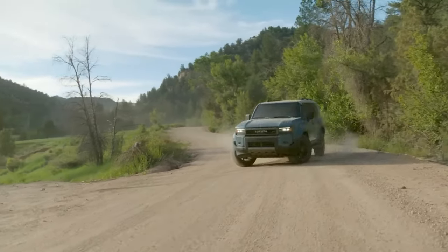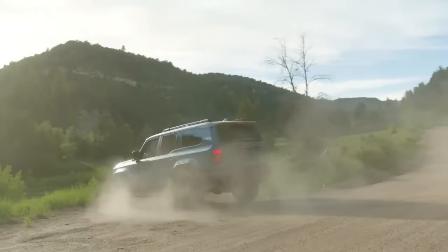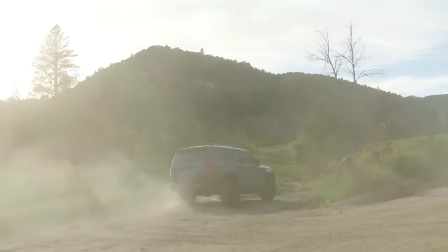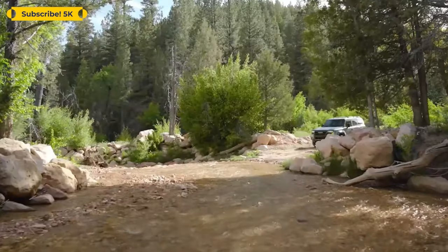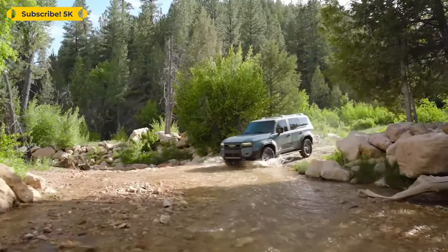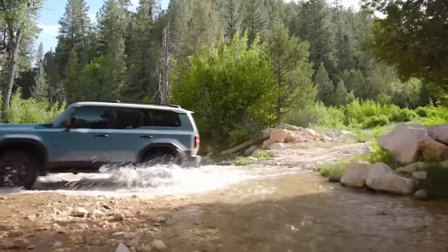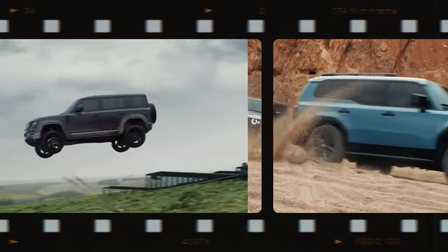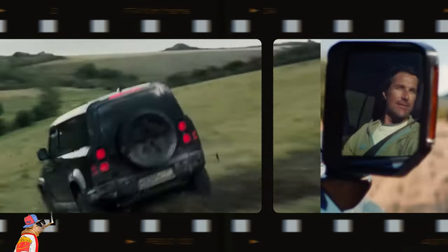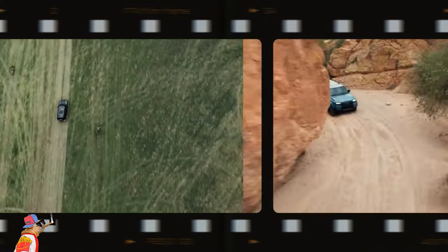Both the Land Cruiser and the Defender have iconic designs that have evolved over the years while retaining instant recognizability. The 2024 Land Cruiser has undergone a complete redesign, notably reducing its size to fit into the midsize SUV category, putting it in opposition to rival vehicles like the Ford Bronco, Jeep Wrangler, and, most importantly, the Land Rover Defender.